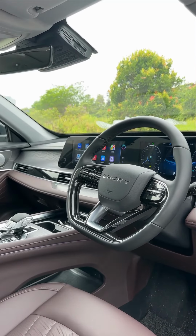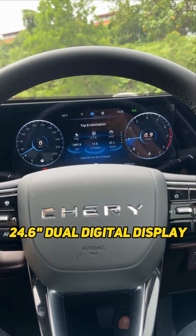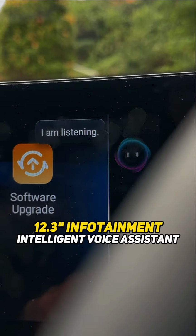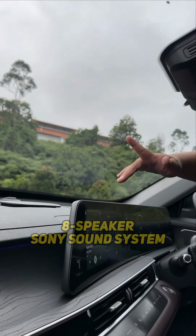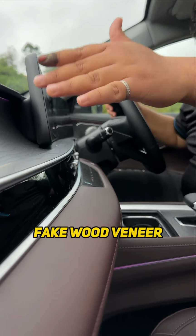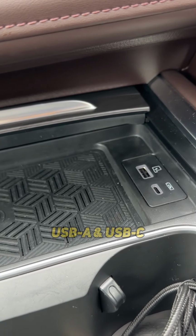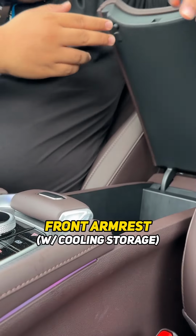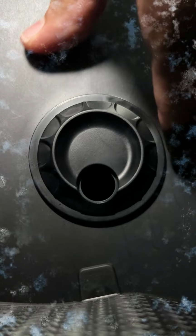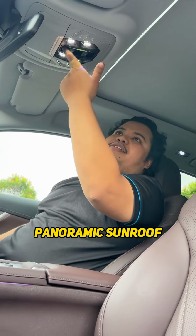Things get a tad bit more interesting as we go inside the Chery Tiggo 8 Pro, as it comes with this leather-wrapped steering wheel, which is mated to this stunning-looking dual digital display with Android Auto and Apple CarPlay. You get this Sony-powered speaker system. Up here you've got this built-in dash cam DVR. Front dash here comes with this fake wood veneer with some ambient lighting and full leather here. Center console comes with USB charging ports and a wireless charging pad. You get this cool storage inside here, so you can keep your snacks and your drinks cool. For the seats, you've got this full leather with ventilated and powered function for both front seats, and up here, of course, you get this thing.